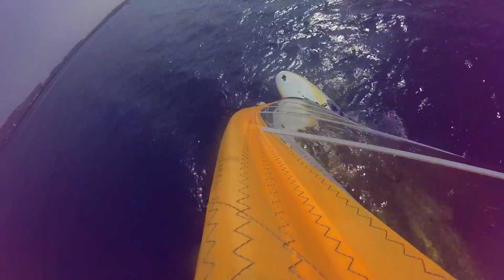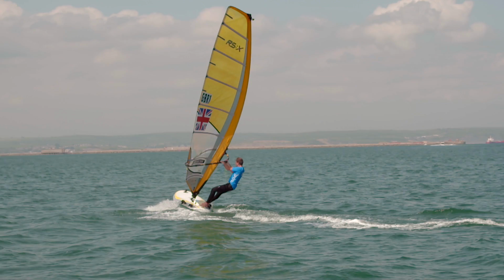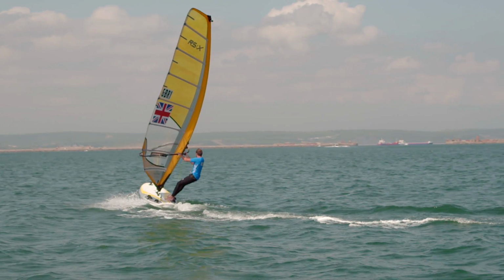It's got the physical element to it. You can create your speed. They range from speeds of 3 knots up to 35 knots, so they have a vast range of speeds and conditions they can sail in. For an RSX on a light wind sailing day, they're likely to be working at 80 to 90% of their effort for pretty much the whole of a race, which will last 30 minutes.